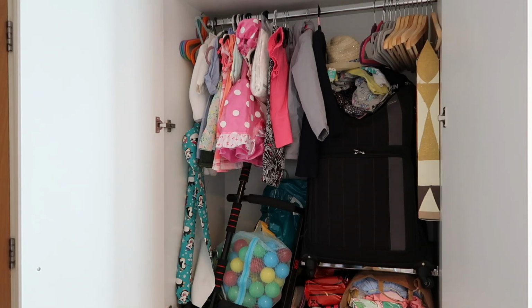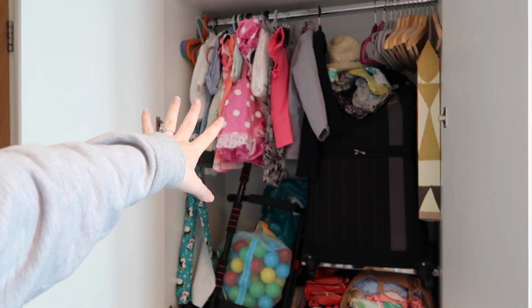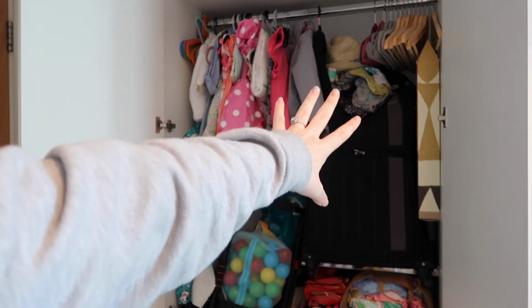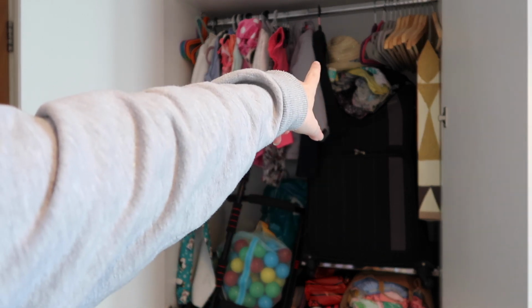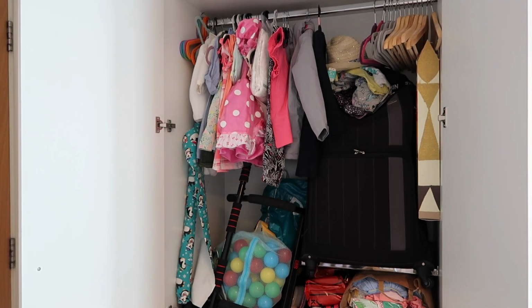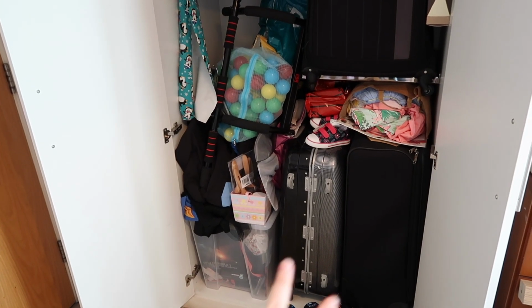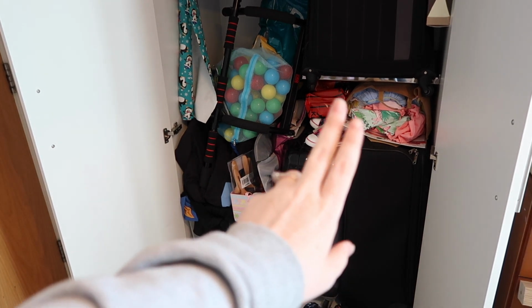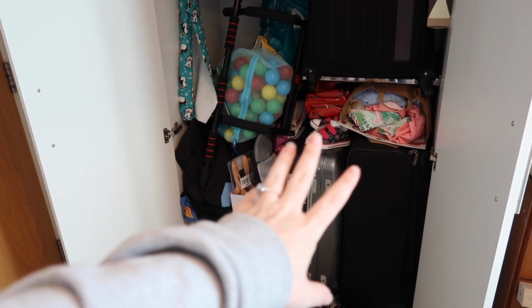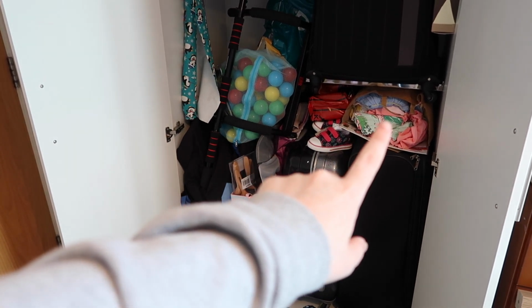So you can see up here we have some clothes. The majority of these are too small for Ava now. Here we have a suitcase, and at the top is just a pile of clothes that she got for her birthday that I haven't put away. Then down at the bottom we have two suitcases. Again, more clothes that don't fit her, but I think I'm keeping some of these ones here.